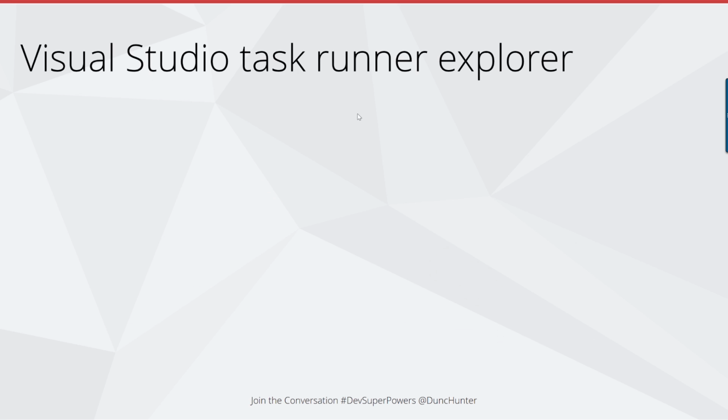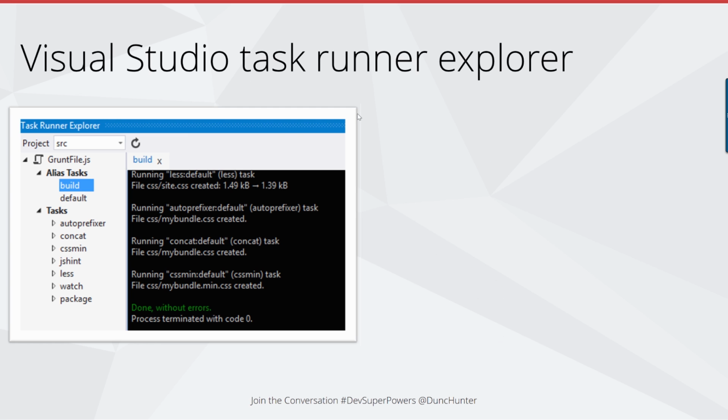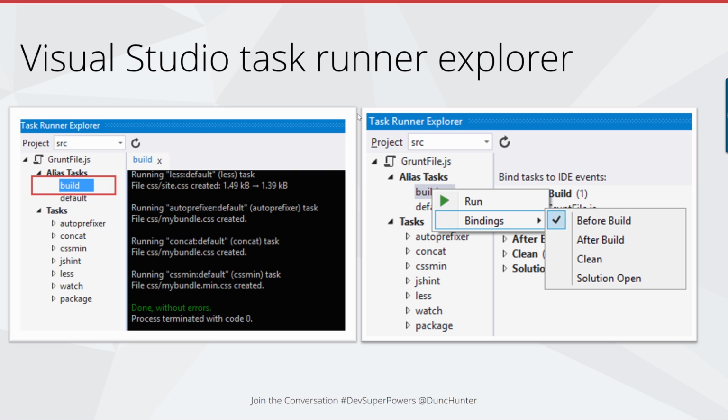There's a new Visual Studio Task Runner Explorer. If you haven't seen it, I recommend checking it out. You can say, okay, I want to bind this task before build, and it will execute that task for you. And every time you press Control-Shift-B, it will kick off your watches, or it'll build your application and make sure you've minified and transpiled all of your code, which is really handy. When I first saw this, I thought I wouldn't use it that much, but I use Control-Shift-B quite a lot now, rather than opening up my console and running build.